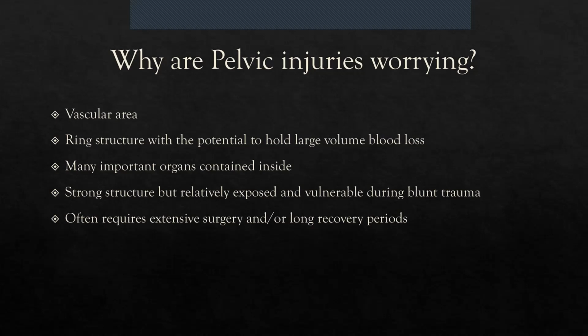The second thing is it's a ring structure. Any ring structure, which we'll also discuss just now, has the potential to hold large volumes of blood loss. So without much change in circumference, the volume of blood that's then contained in the pelvis can increase exponentially.